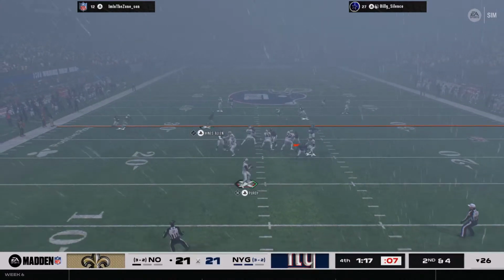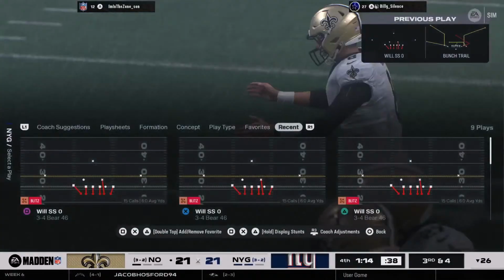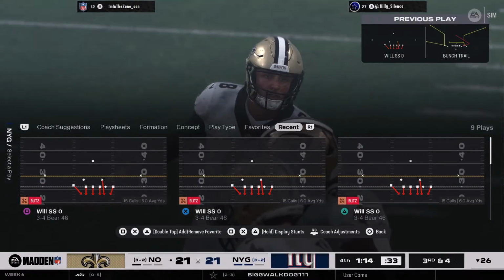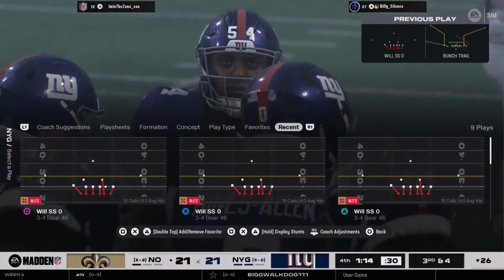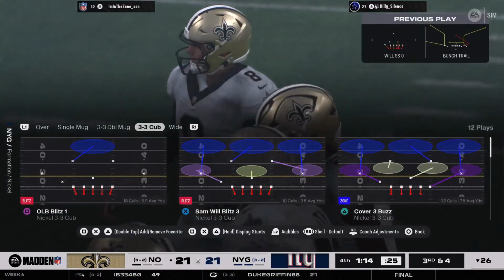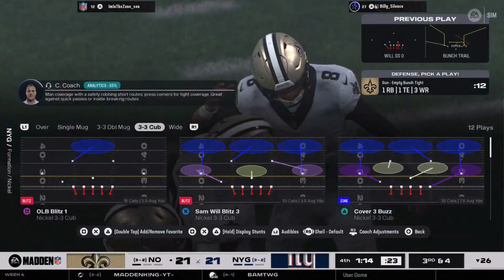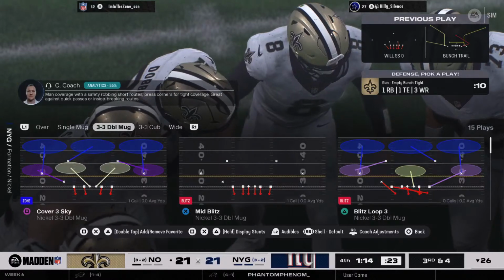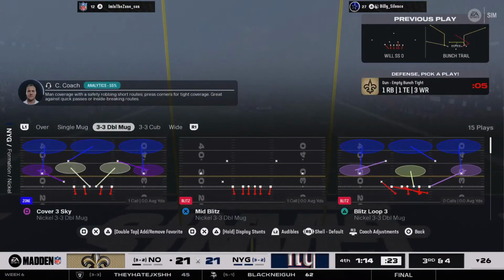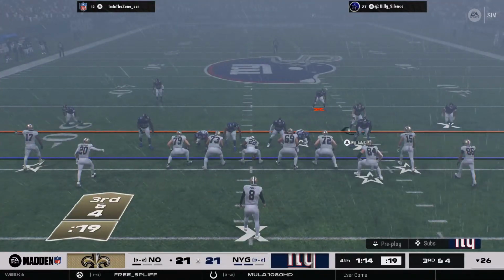On second down, Purdy. And this will be incomplete. They're trying to take the top off the defense, make them feel that vertical threat, and soften everything up. Wasn't a ton of separation downfield, at least not what they would have preferred, and ends up being a wasted down. The crowd at MetLife on their feet for third down.